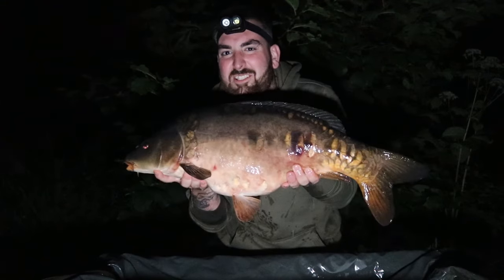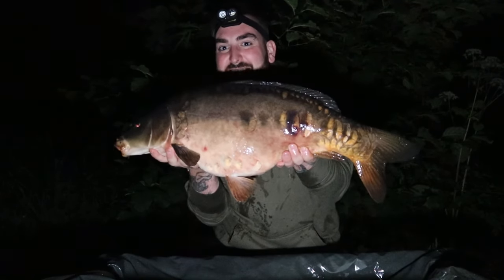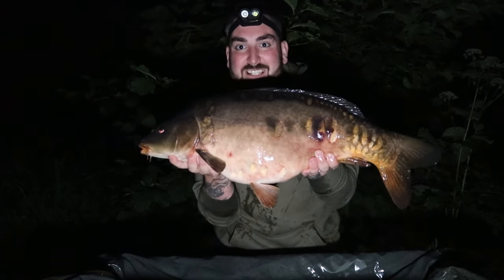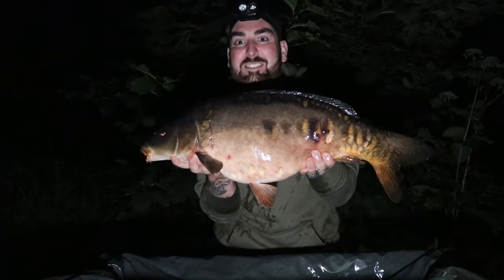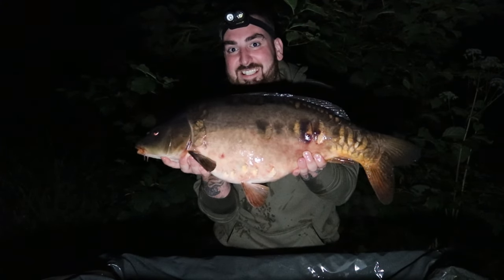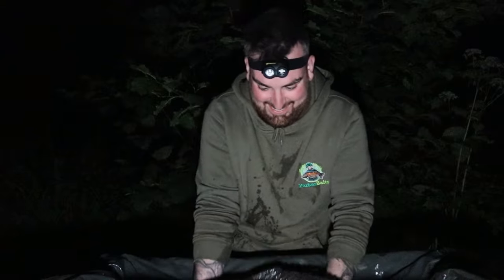There we go, that's the other side. Like a little football. But I've had a couple more fish jump over the same spot, so I'm going to quickly get her back and get that rod straight back out there. Happy days.